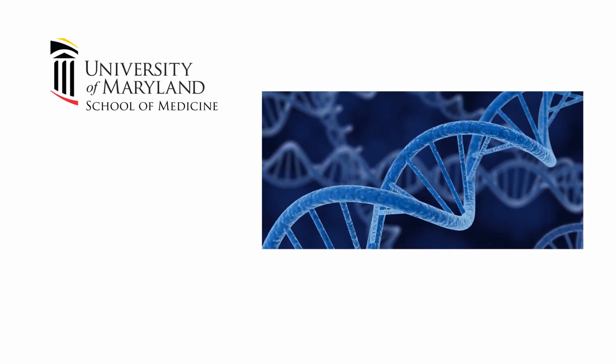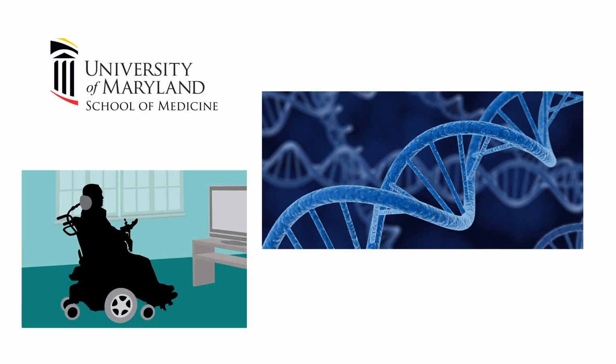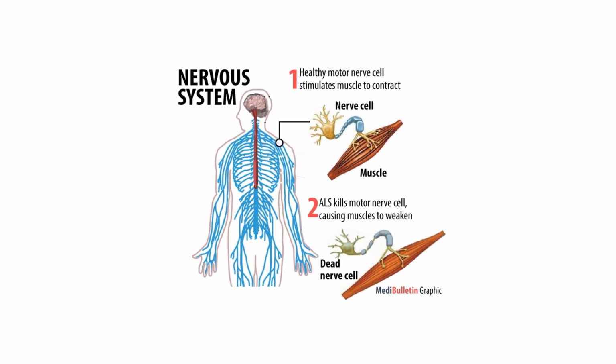Researchers at the University of Maryland School of Medicine have identified how certain gene mutations cause amyotrophic lateral sclerosis, also known as Lou Gehrig's disease. The identified pathway may also be responsible for a certain form of dementia related to ALS. The finding could offer potential new approaches for treating this devastating condition, which causes progressive fatal paralysis and sometimes mental deterioration similar to Alzheimer's disease.